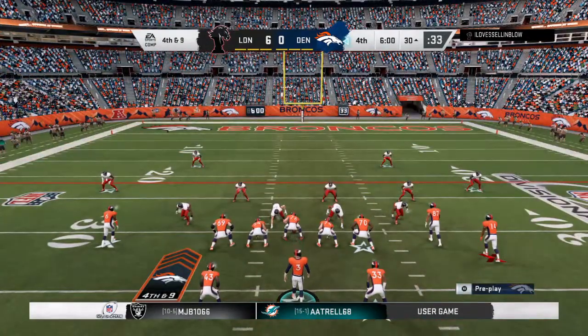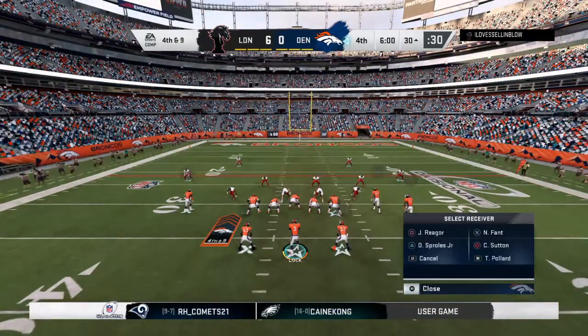1 score down. Here we go. They're going to go for it here on 4th down.